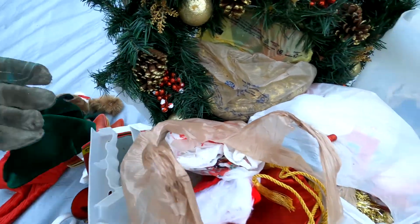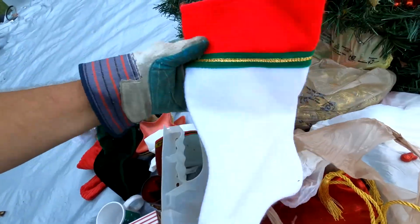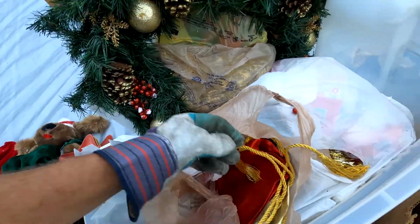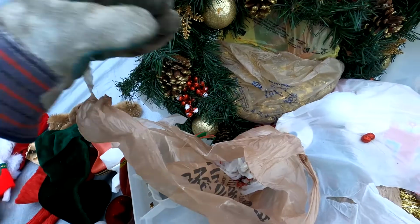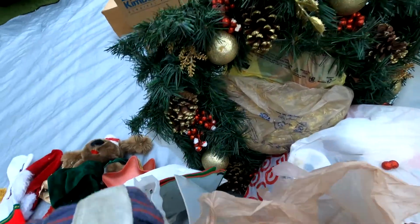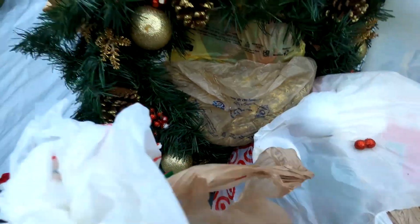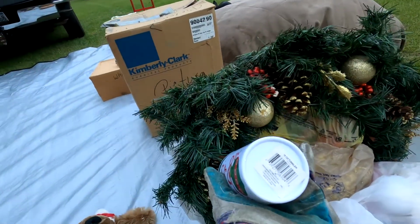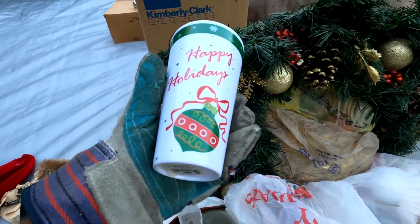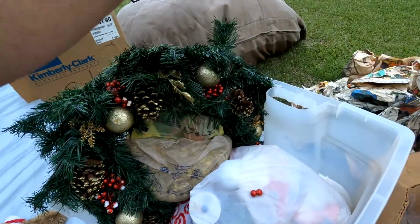And then here's another stocking, and another little hat, stocking, and a couple of stockings, cheapy ones. And what's in there? Can't hide from me. Oh, it's a plastic cup. Or is it a Starbucks cup? It's not from Starbucks, as far as I can tell, but... Who knows? Somebody might want it for Christmas.